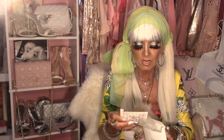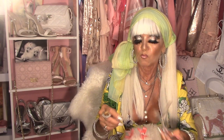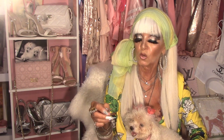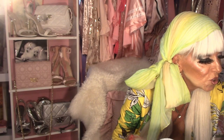Oh, I also wanted to mention that with the necklace, I also purchased these earrings. I just thought that these earrings would be really, really perfect with that whole look, with the turquoise and the beads. I think it looks just gorgeous. Let me just show you.